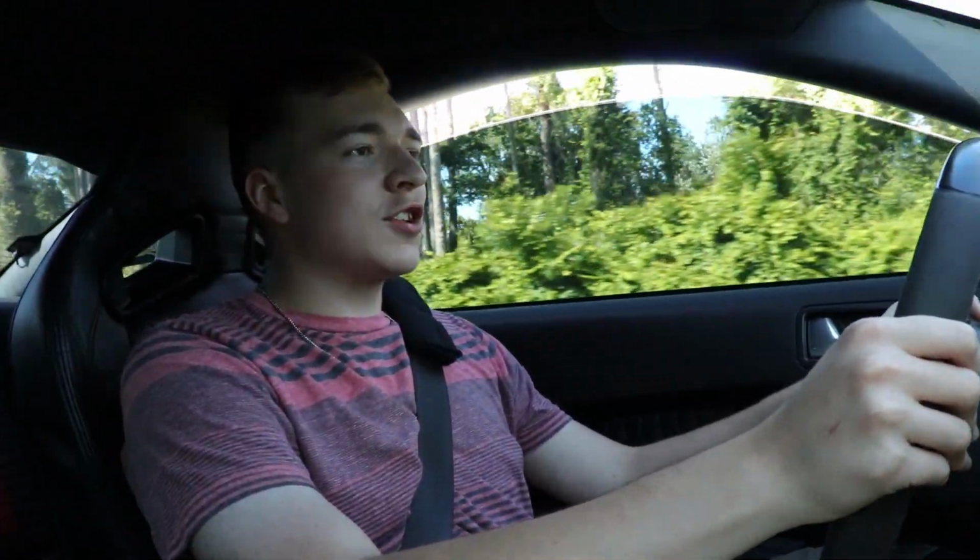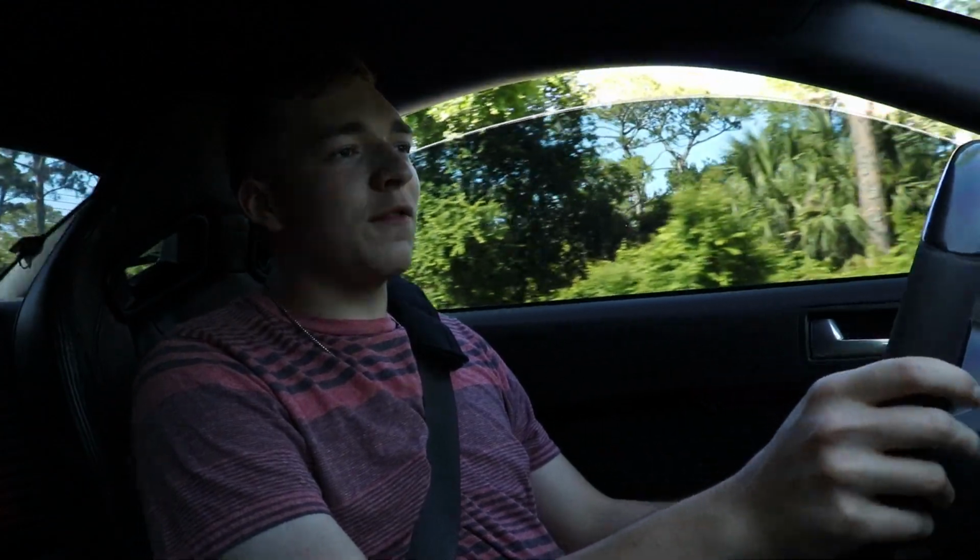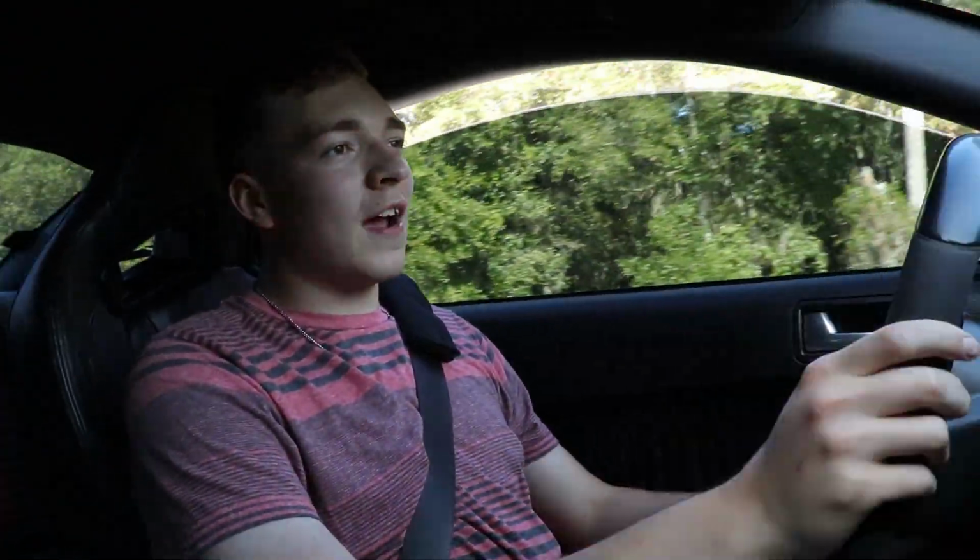We are on a 2012 Shelby GT500. This is actually my first time driving a newer Shelby. Actually, I don't think I've driven a Shelby at all. A good friend of mine has let me experience this bad guy, and has been gracious enough to let me drive it. Oh, it sounds so good.